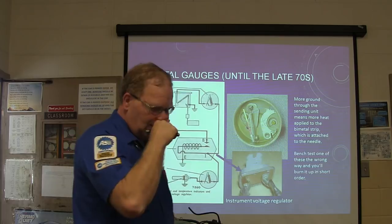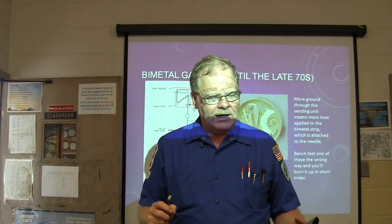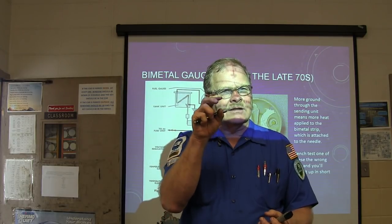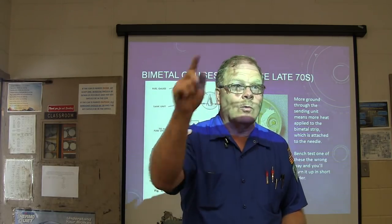And whenever I was working on one of those, what I would do is I'd get a test light and hook it to ground. And then I would unplug the sending unit with the key on. I would go to that sending unit wire, and if I saw my test light pulsing, I'd know that the voltage regulator was sending the voltage out, that the wire was good.